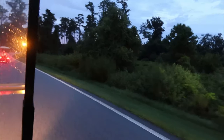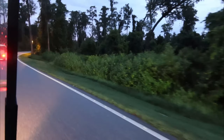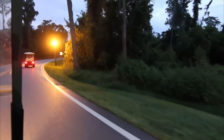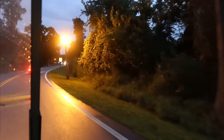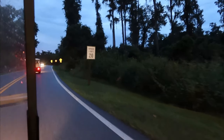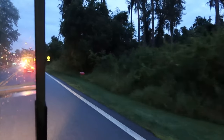Everyone that's here is just staying. Because this place is so big, there's also an internal bus route. There are bus stops all over the place for the internal buses. So if you don't want to spend the money to rent a car, you can walk or take the bus.